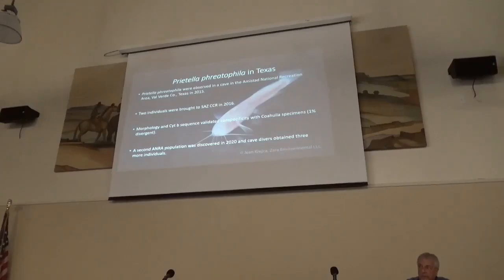So we have aquifer organisms that can go left and right. They don't recognize borders. And then right when COVID shut us down, we found a second population in Amistad. And with the help of cave divers, we're able to obtain more individuals that currently live at San Antonio Zoo.